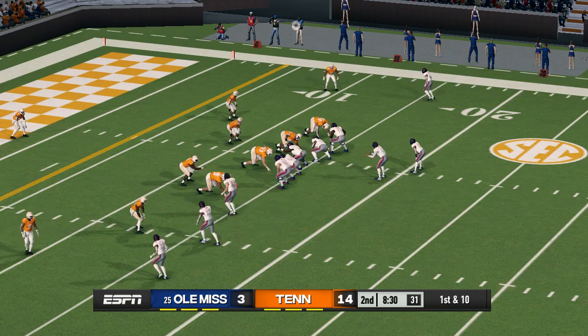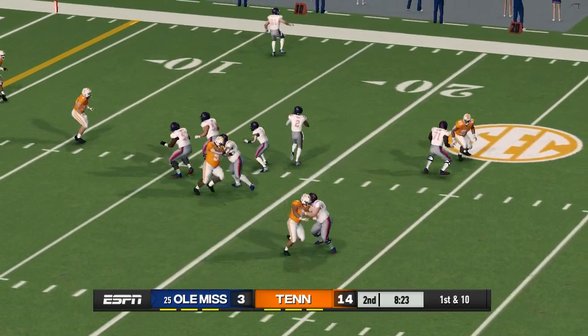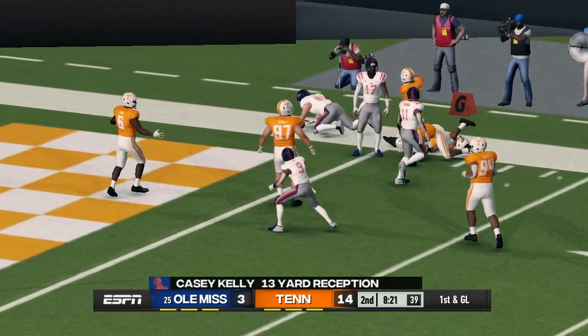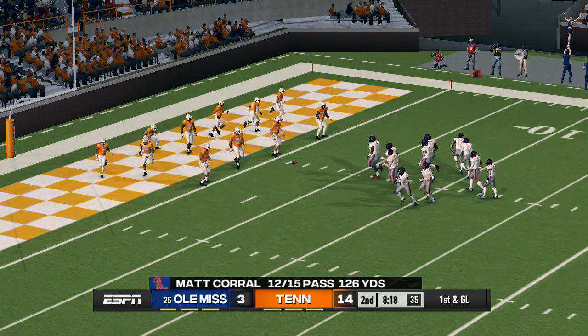The quarterback in the gun with five receivers. Green nine. Steps up. Nice catch, first down, and he's knocked out. Here's the 11th play of the drive.